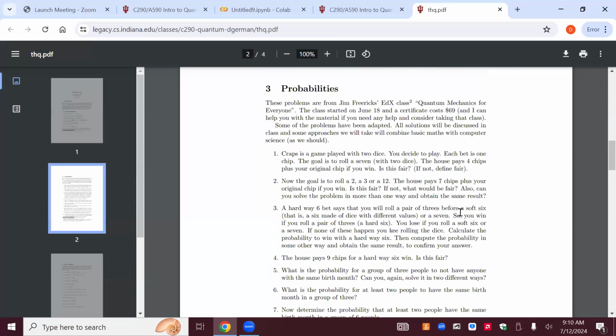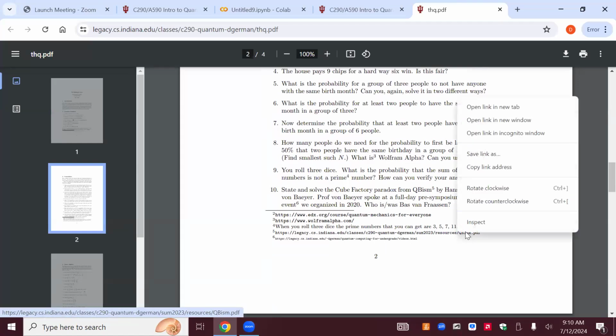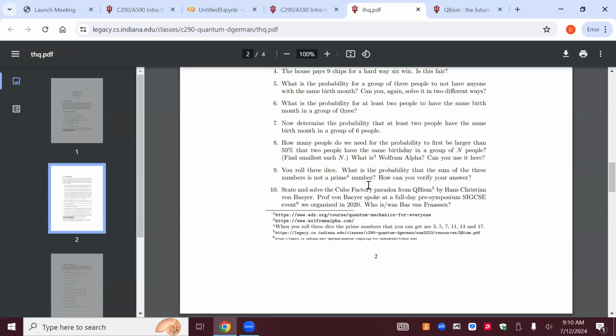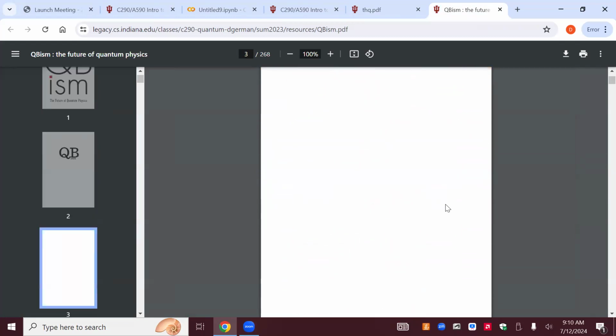Then there is this one where we didn't solve it completely, but I said you should be going into cubism, and I'm going to open this here. The idea is to state and solve the cube factory paradox from cubism. Let me show you. This is a book. I don't know if you guys have access to it. And if you don't, tell me. Maybe this is the third book that I have to post.